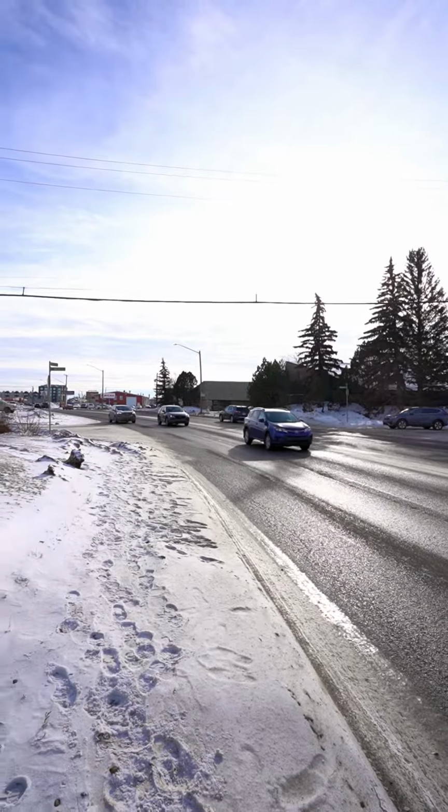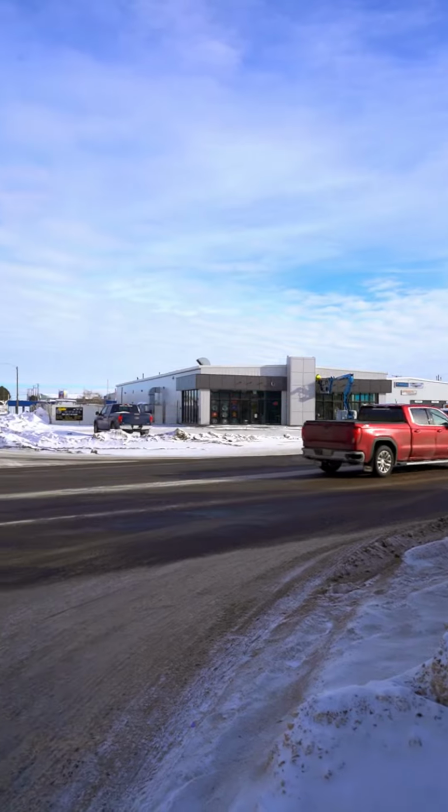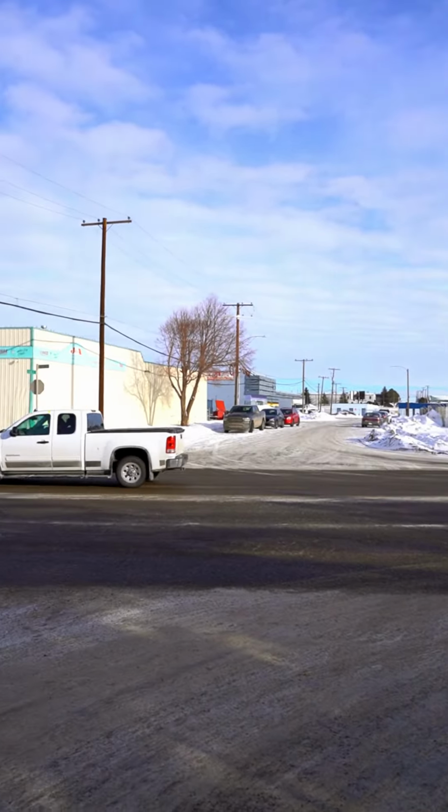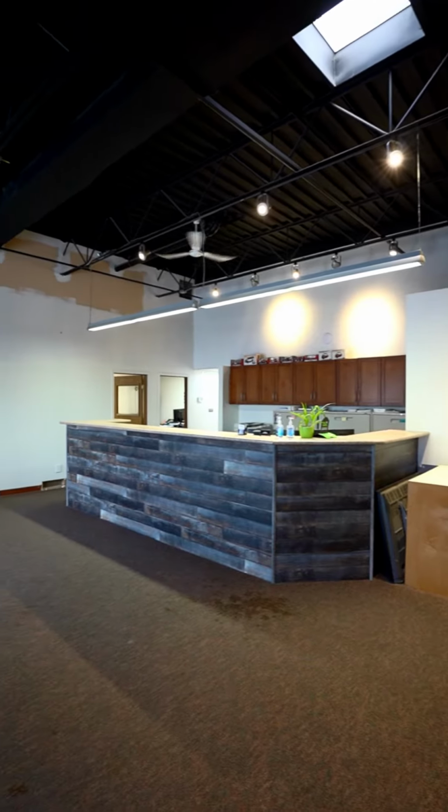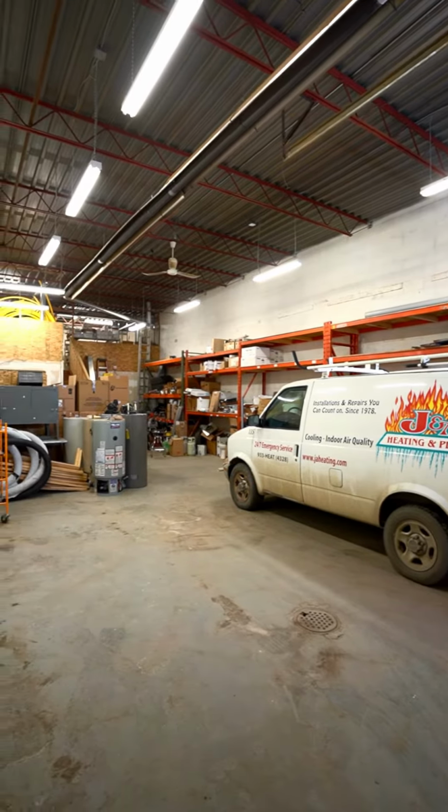I'd like to introduce you to my new listing. It's located at 2302 Avenue C North. It's a high traffic street near Circle Drive, located in the airport industrial area. It has three components: retail, office, and warehouse industrial. It's very rare to find all three in one property.